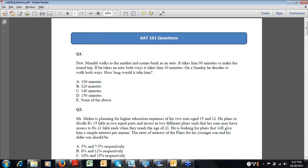Okay, some of you still have confusion about what will be in Paper 2. Paper 2 will be an essay type question, in which they will give you a topic on which you have to write an essay in 30 minutes. That essay will not be counted in terms of marks, but it will be counted during your interview process. And that too for only XLRI Jamshedpur.